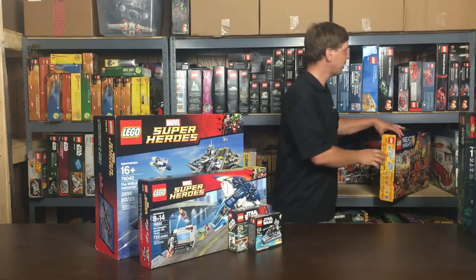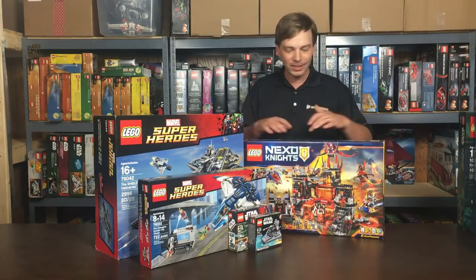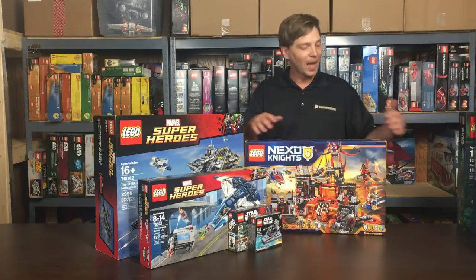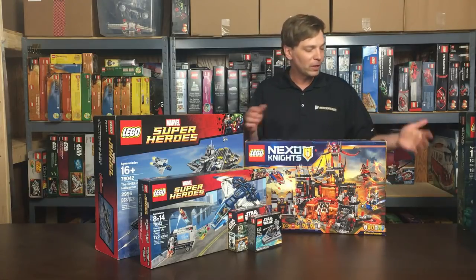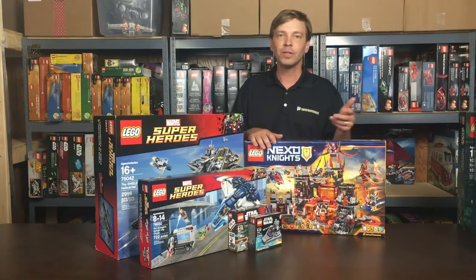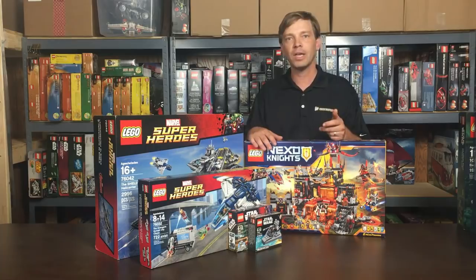This set comes in my favorite sized box. This size box is just iconic within the Lego world. This is the size and shape that you get with the biggest playset in any given line. So for Christmas, for your birthday, whatever, you see a box wrapped like this, you shake it, you absolutely know what you're getting. If you're into Star Wars, you know you're getting the Millennium Falcon. If you're into Nexo Knights, you know you're getting the Volcano Lair.